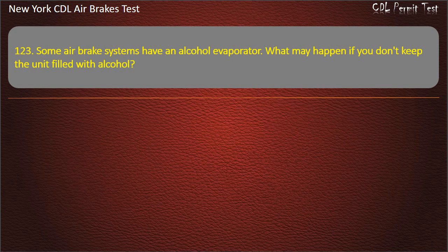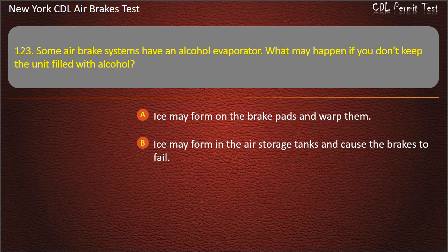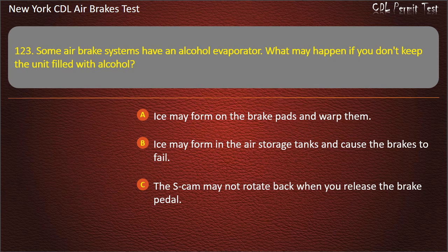Question 123. Some air brake systems have an alcohol evaporator. What may happen if you don't keep the unit filled with alcohol? Ice may form on the brake pads and warp them. Ice may form in the air storage tanks and cause the brakes to fail. The S-cam may not rotate back when you release the brake pedal. Answer. Ice may form in the air storage tanks and cause the brakes to fail.